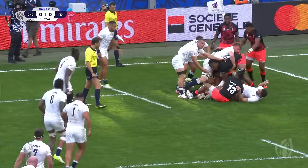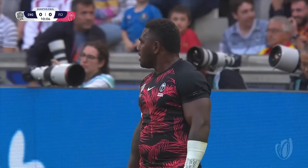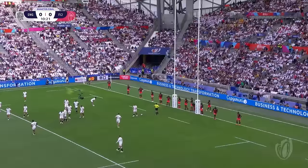Back here. Tackle, not roll away. Tackle, not roll away. Yeah, tackle, not roll away. And potential tackle around the neck. And not roll away. Nicely explained by Matt here, and it's just quite dynamic from England, isn't it?